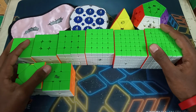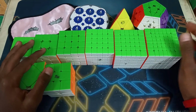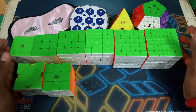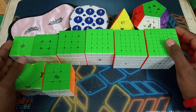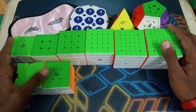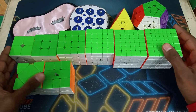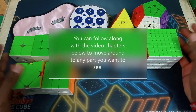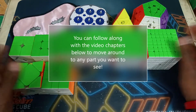So for those of you that don't know yet, mains are the cubes that you primarily use for each event, and goals are the timings that you aim to get by the end of a certain time period. So for 2022, these are my main cubes mostly, and if I change them, you guys will know on the channel, of course. And my goals I will be talking about in this video, where I will elaborate what my current times are and my goals for the end of the year.